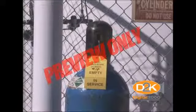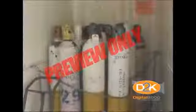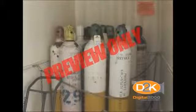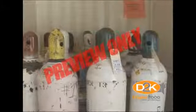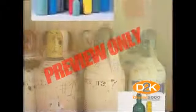Never rely on the color of a cylinder for identification. Color coding is not always reliable because cylinder colors may vary with the supplier. Additionally, labels on caps have little value for identification because caps are used interchangeably on different cylinders.